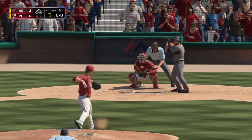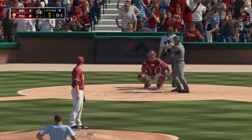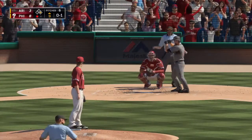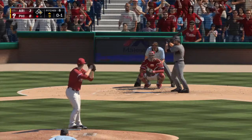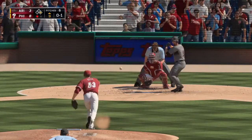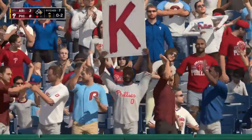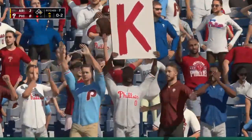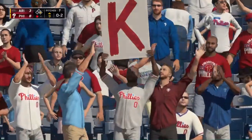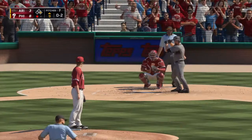Into the box, Tuffy Gosewisch. Chop foul right at home plate. It's strike one. Swing and a miss on the slider, and he's quickly behind 0-2. Down 0-2 after two great sliders. He's got his work cut out for him now. Runners on first with one down.